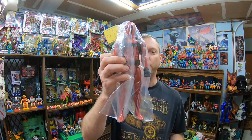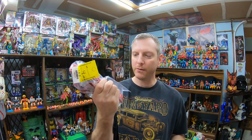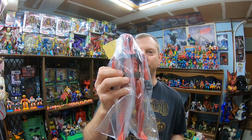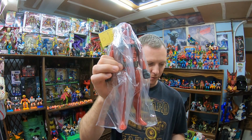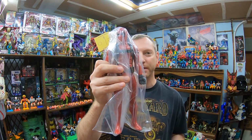All right, then I picked up some quality toys. $4.99. I got a Deadpool Titan Heroes. I've seen this particular model of Deadpool sell for $20 to $30, so that's why I always look at these. You'll see a lot of these Titan Hero 12-inch action figure Marvel. Some of them are worth reselling and some of them are not, so you just got to kind of get a feel for it.